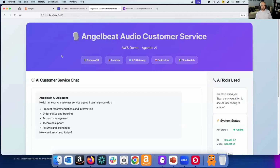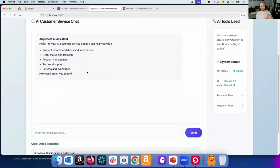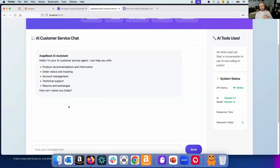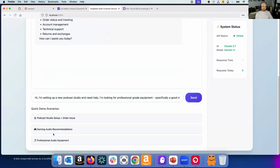So this is built with all serverless technologies in the back end. So DynamoDB for the persistent stores, Lambda for functions, API gateways, Bedrock for the model invocation, and the CloudWatch monitoring on top of this. And what we created is a tool that can help customers interact with support orders. They can get information about the systems that they should run based on their audio needs, place orders, etc. So I've got some pre-populated scenarios here, but we'll start with a simple one.